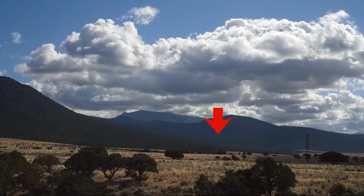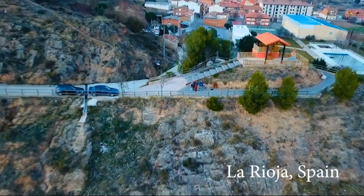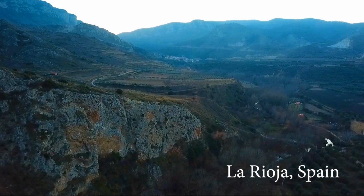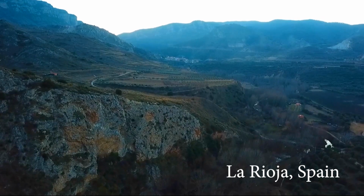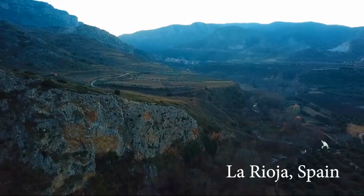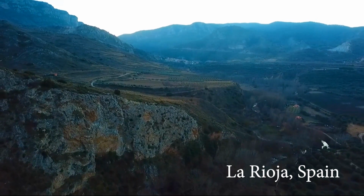So I had an opportunity to look at another video. This one was from Rioja, Spain. And in this drone video, a similar thing happens where we get an object that flies past the drone. This one doesn't fly past quite so fast, but it was referred to me because it looks so similar, and I had some interesting ideas about what was going on with the Utah video.